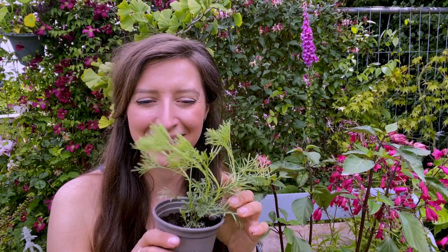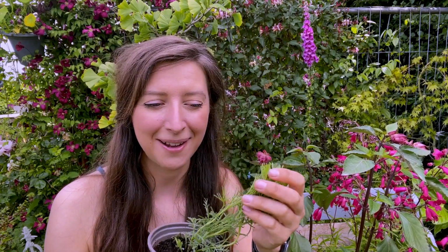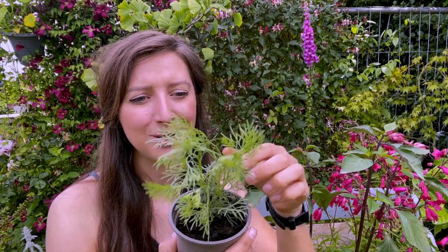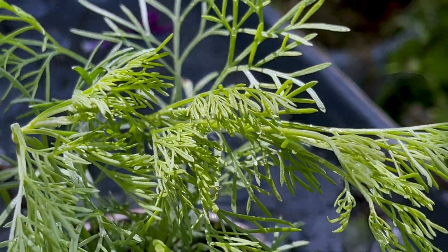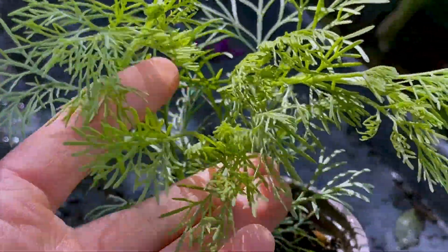This one is really interesting because it smells like Coca-Cola. It's amazing. It just smells just like cola, and it's so bizarre. It's got gorgeous foliage. You know how I love my ferny, silvery foliages. So that's the main reason why I bought it. It smells incredible. It's going to be great in drinks, summer barbecues. It's going to be great.